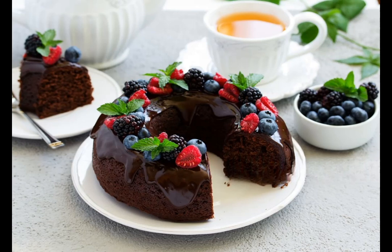Make the cake batter. In a mixing bowl, combine the flour, sugar, cocoa powder, baking soda, baking powder, and salt. Using a paddle attachment, mix on low speed until thoroughly combined. In a separate bowl, whisk together the buttermilk, oil, eggs, and vanilla.